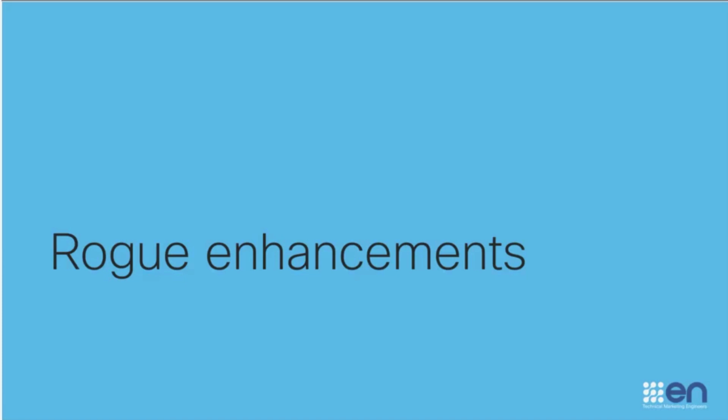So coming into the security aspect of 17.3, we have a couple of cool things. One is we've made some enhancements on rogues, and second is we have additional attacks that are part of the base signature on the 9800. So let's go into the rogues first, and then I'll talk through what's different with WIPS.